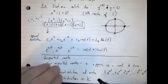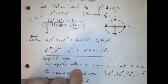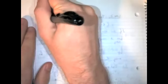There's something a little further that I want to say here with repeated roots, which is that it's possible that you have a polynomial with repeated complex roots. So what if you have repeated complex roots?